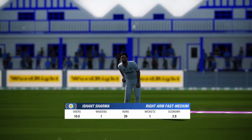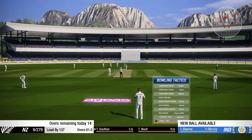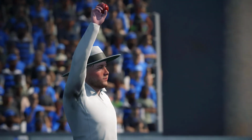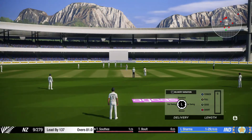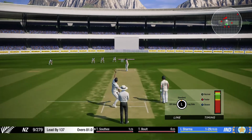Ishant Sharma. So India now will get the new ball. After 81 overs, it'll be Ishant Sharma to bowl with the new ball. So India will be looking to grab one wicket that is remaining to finish off.